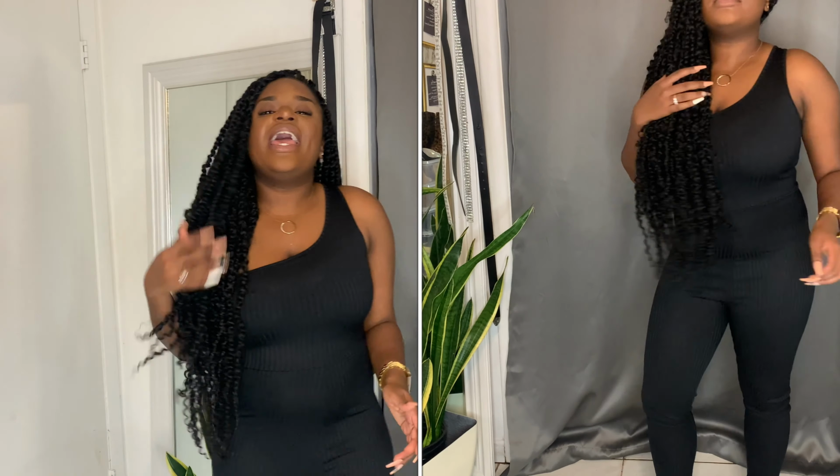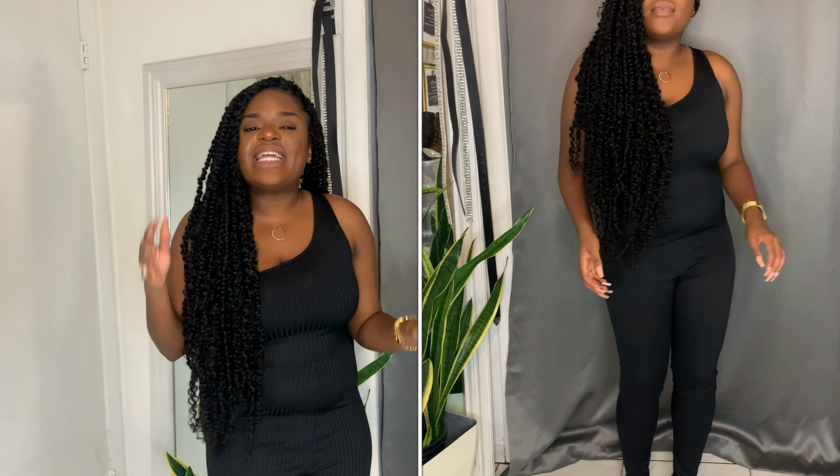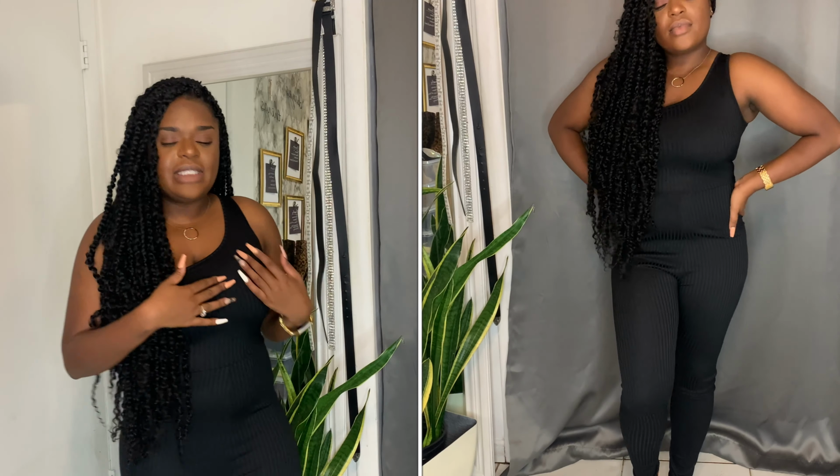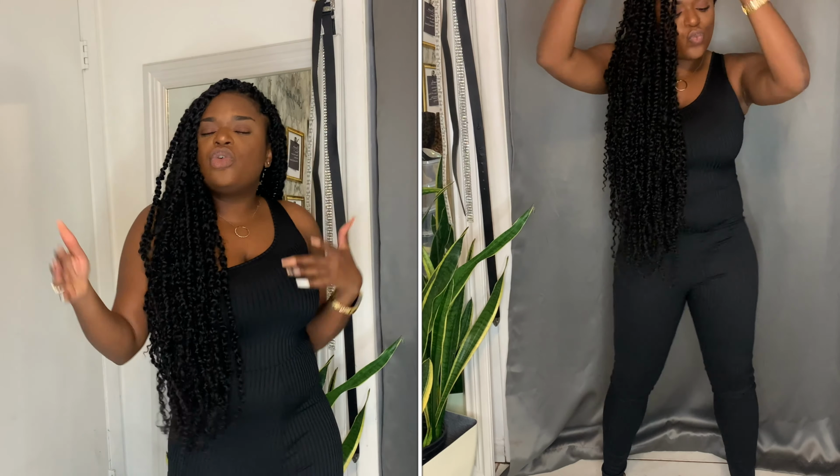I just love it. I really love jumpsuits because it's a one-piece wonder, baby. You throw that thing on and you go. You know, y'all know I love stuff like that. So this is really nice and it has a nice little rib detailing on it. It's not see-through. It's giving me, you know, casual but luxury.